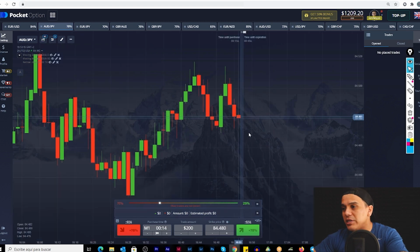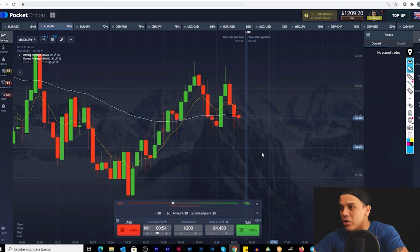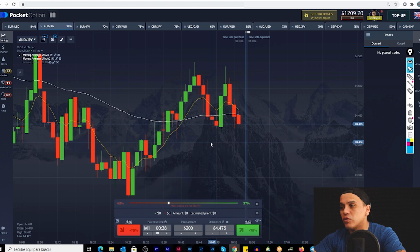We are going to use Japanese candles and 2 moving averages. One is an exponential moving average, EMA period 8, color yellow, and the other is an exponential moving average, period 60, color white. And we are going to trade in a simple way, just for 1 minute. Here we configure how many minutes we are going to trade, 1 or 2 minutes. Right now I'm testing it with 1 minute and I'm getting good results.